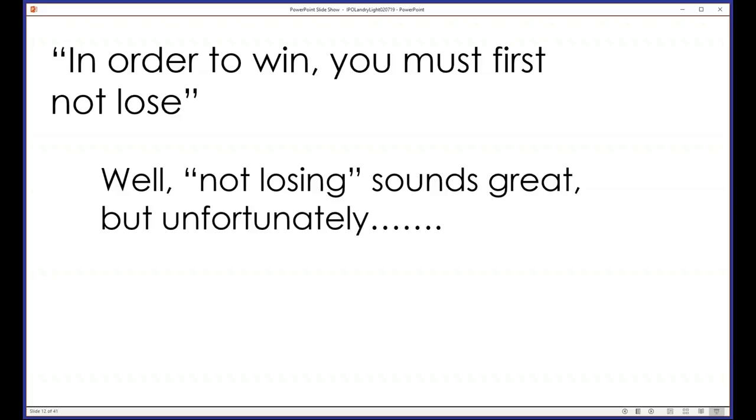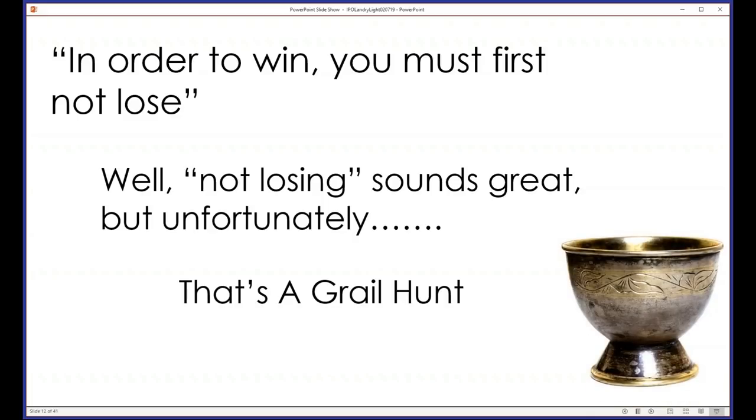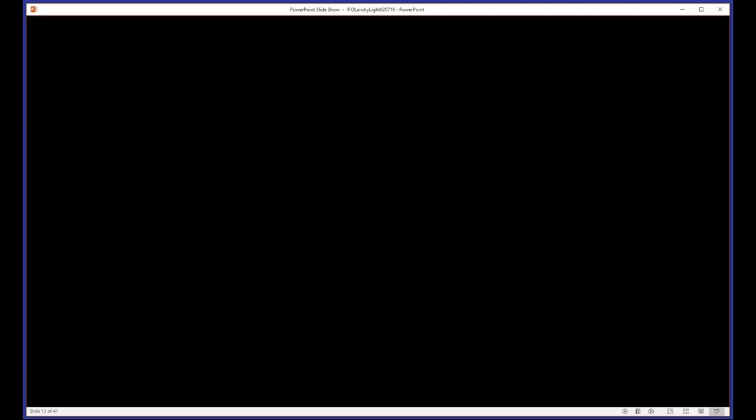Now, not losing sounds great, but unfortunately, that's a grail hunt. When I used to program trading systems, getting up really early in the morning and programming trading systems for several hours and then doing other work afterwards, I got pretty excited when I developed my first profitable trading system. And then I began to think, well, let me just eliminate all of the losses. Well, I quickly found out that I put myself into a grail hunt without even realizing it. So there will be losses. As I've written before, there will be blood.